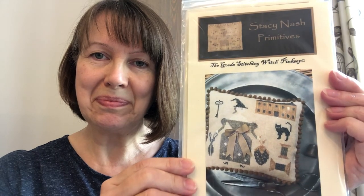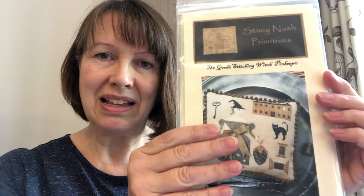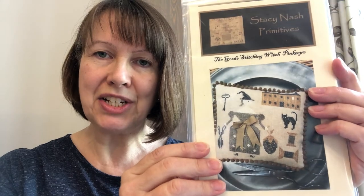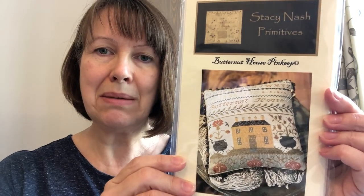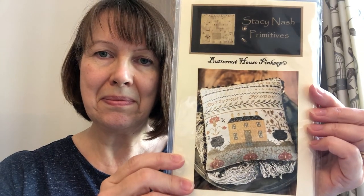Just loved this strawberry. This witch. And I do love some Halloween stitching. And this Butternut House pin keep. I won't be stitching the Stacey Nash ones just yet because I want to do Maynia, which I'm going to do as Just Nan. And I also have three other long-term WIPs.